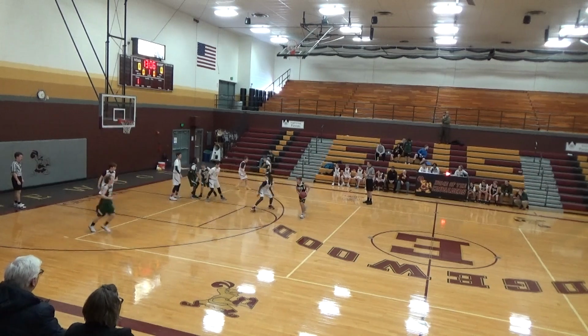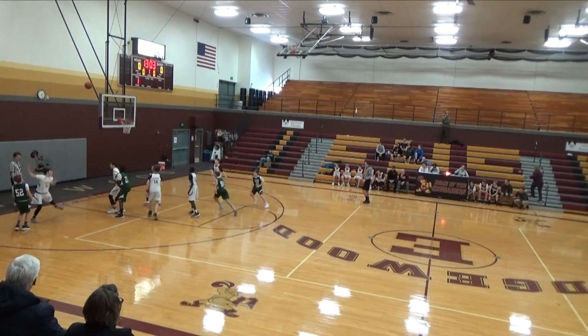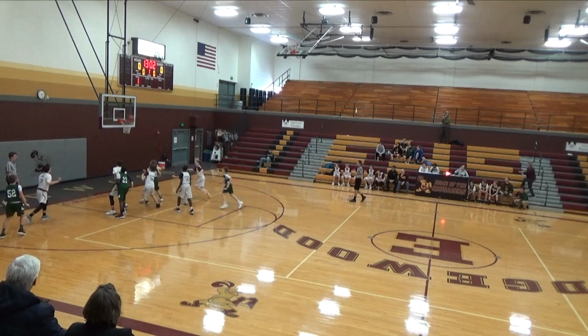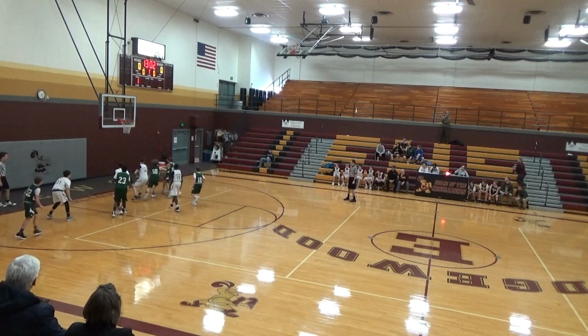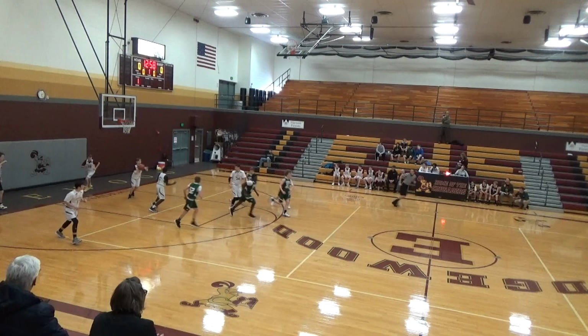As the ball goes up, how many people here are actually boxing out? Lake is boxing out, and if you count their guy, number 50, boxing out, Nick, that's it. Luckily, Charlie's hustling here and gets the loose ball.